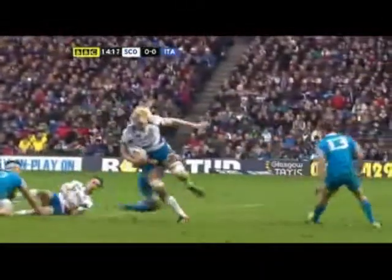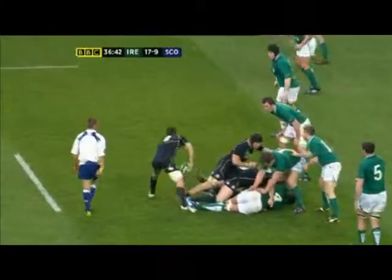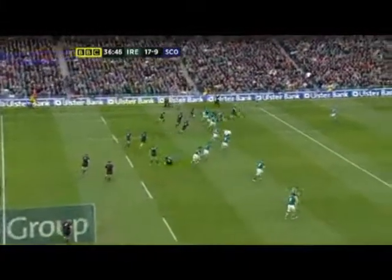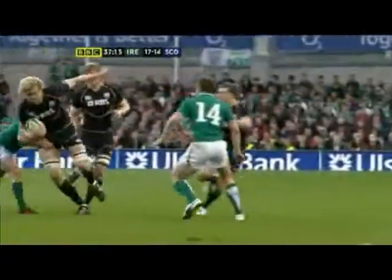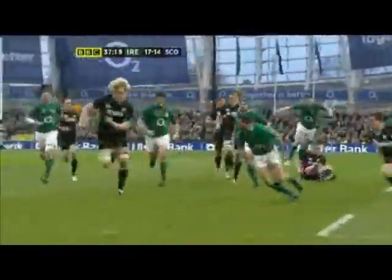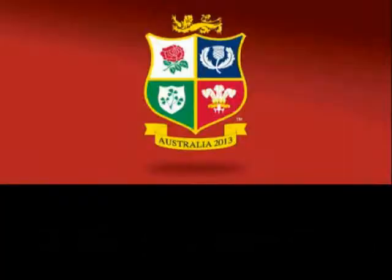As you can see from these clips, he's quite skillful, and he's also got a fair bit of pace for a big man. The Lions do have another big man in their squad, Ian Evans from Wales, but I think he's a backup option. The other option would be Jeff Parling from England. He's a solid player, but I think Richie Gray offers just that little bit extra that the coaches will be looking for.